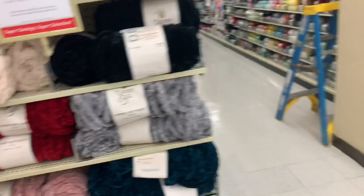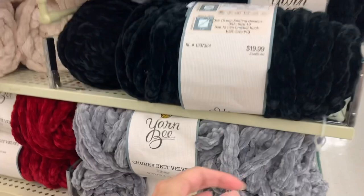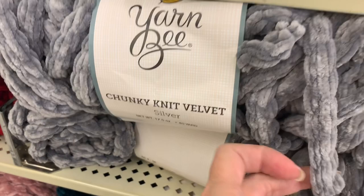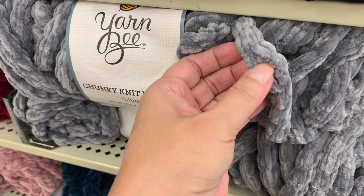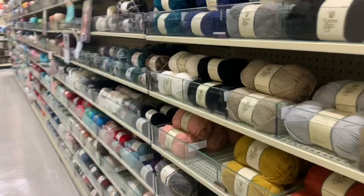Okay, y'all, I'm at Hobby Lobby and all the yarn is on sale, 30% off. And I found something new to show y'all. Chunky knit velvet. But look y'all, $20. I bet it'll be on sale for $5 this time next year, like I got that other stuff. Of course I do have more of that down there that I got for $4.99. Ooh, look at the red. Look at the red, y'all.